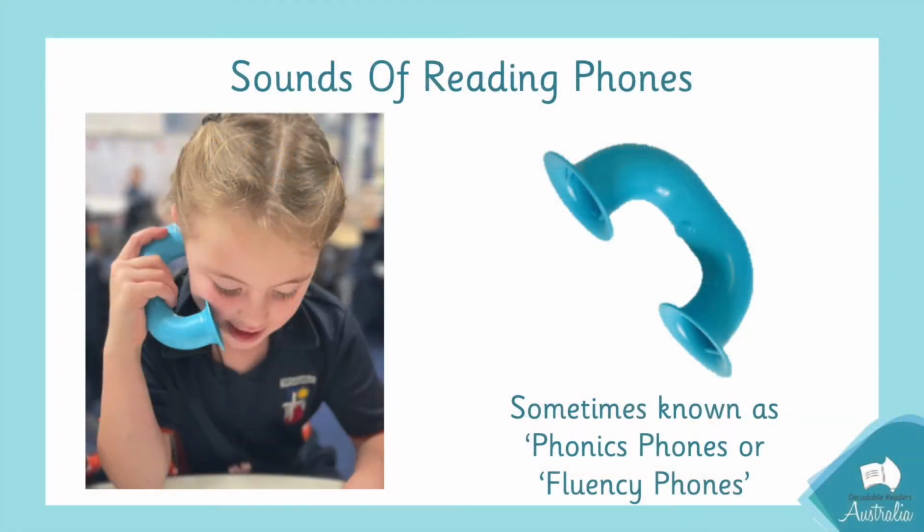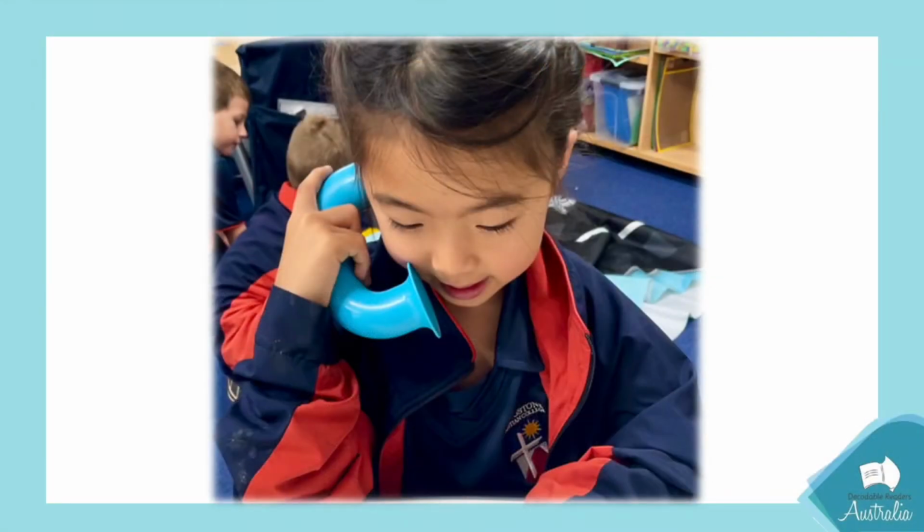Now, at first you might think, oh, it might be too noisy for them, but I really challenge you to give this pedagogical approach a try, because engaged students really tune into their books. Now, you could also use the phonics phones, or the fluency phones as we call them, by the time they get to the guided reading stage. And these fluency phones really allows the student to hear just what's coming from them, and it really allows them to tune into their story as well and not be distracted by the others.